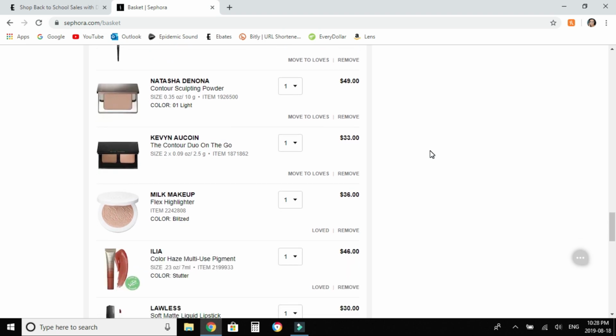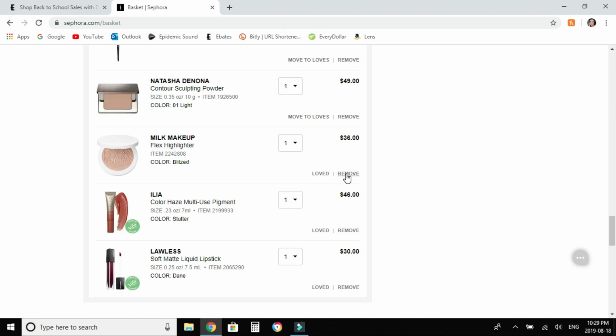I am on the hunt for a new contour powder. So I have a Sephora brand one higher up in my cart, Natasha Denona, and then this Kevyn Aucoin duo. I like the price point of the Kevyn Aucoin, but I know I wouldn't use this lighter shade very much, and so I don't want to pay $33 for a small one of that, when for an extra $16 I could get a full size. So I'm going to remove that one for now, and then I'll hem and haw about the Natasha Denona.